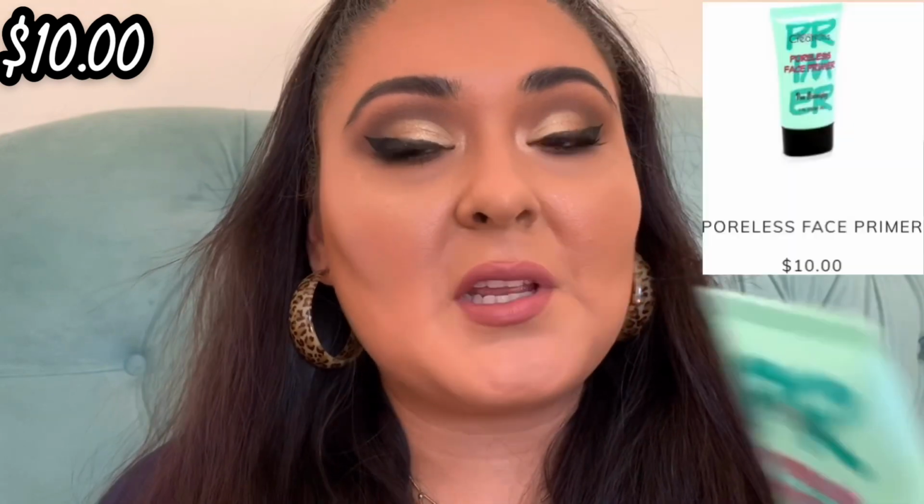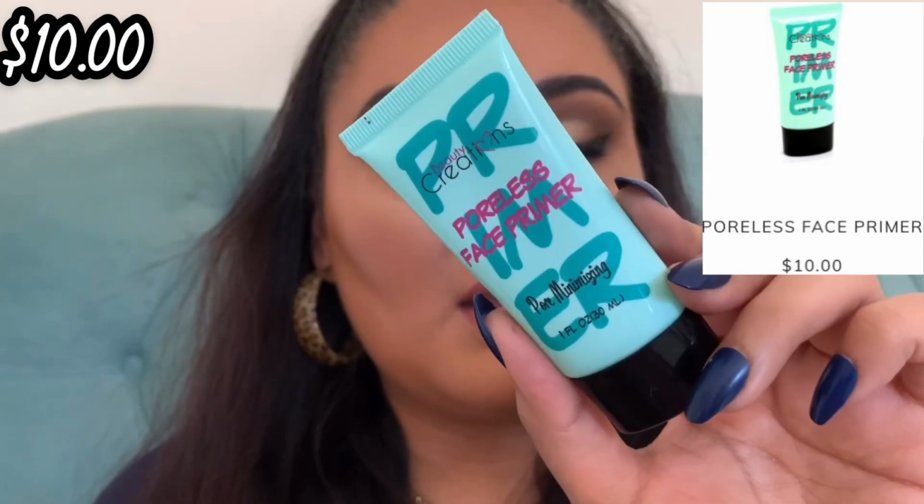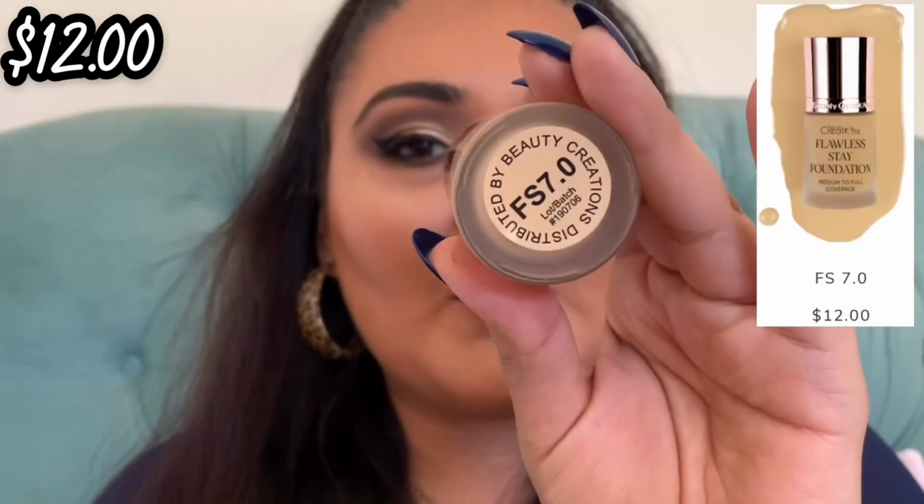So the next 2 things, I really enjoy using them together. The first one here is the Beauty Creations Poreless Face Primer, and also the Beauty Creations Flawless Day Foundation in 7.0. I love using these 2 together. I feel like they make such a good pair.